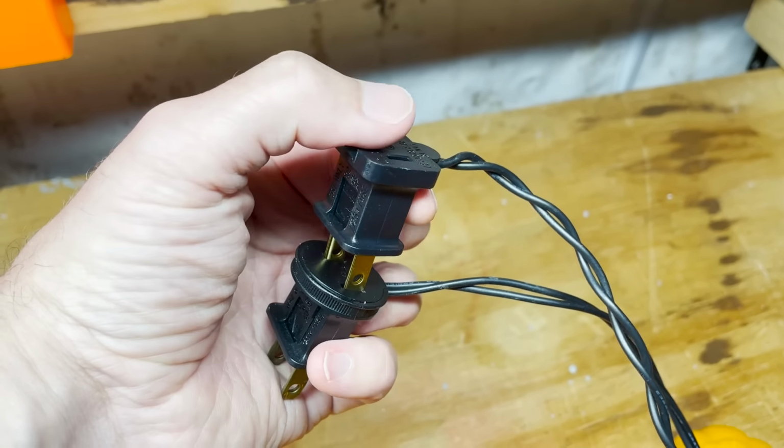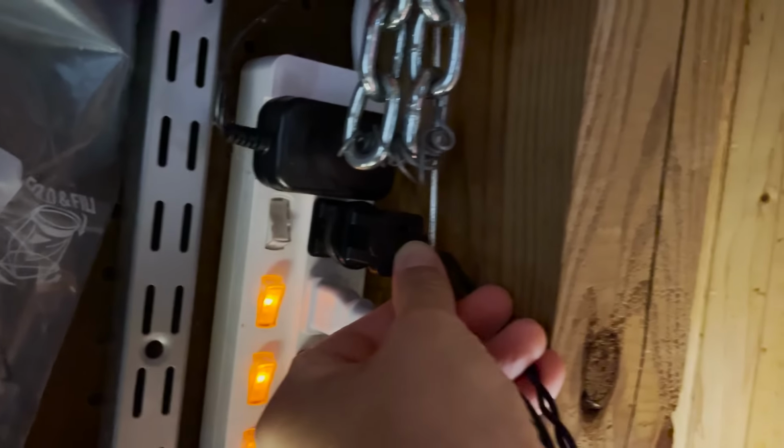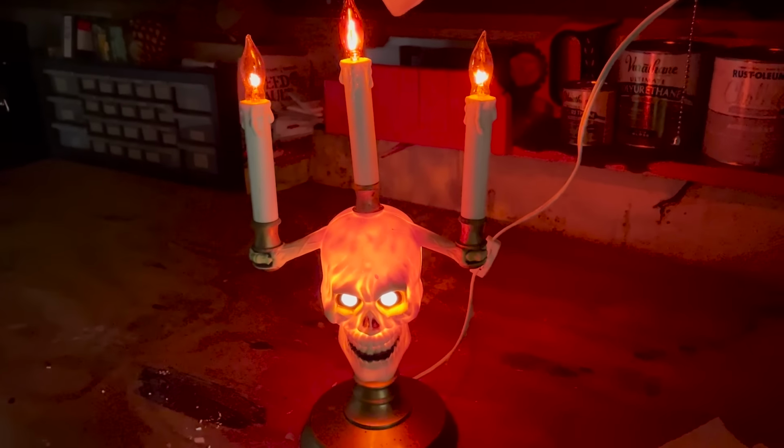So anytime I buy new ones, they all connect from the same point, so your strand of pumpkins isn't going very far. It sucks. Some of my most classic decorations were the skull candelabra and the laughing skeleton jangling bones.